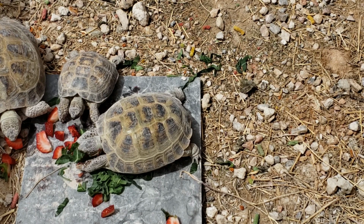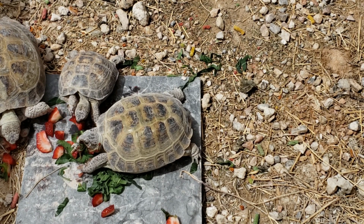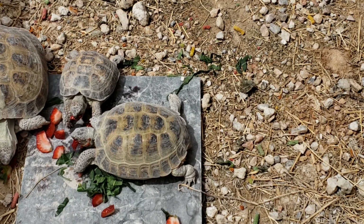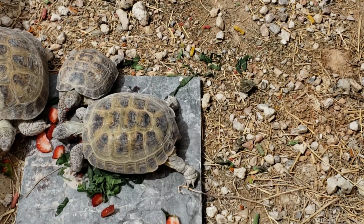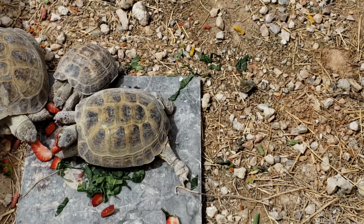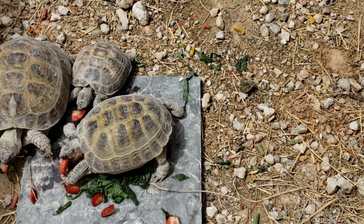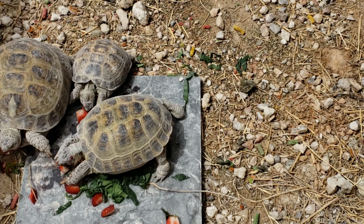I'm thinking maybe I should weigh them, and then weigh them probably once a month to see if they drop any weight dramatically, and maybe I can tell from that if they have laid eggs or something like that. I don't know. I'm just pretty much brainstorming with you guys. It's my first time having tortoises for this amount of time.